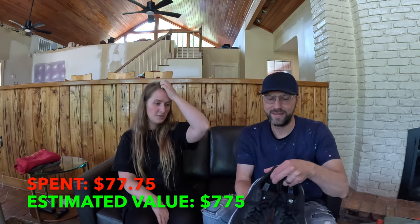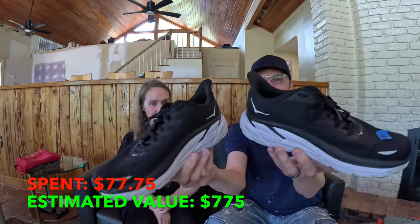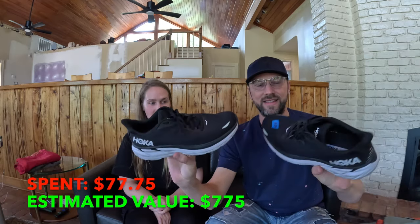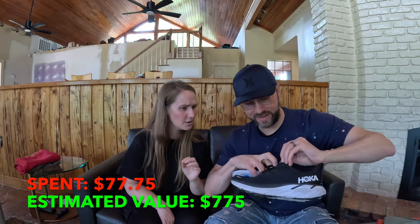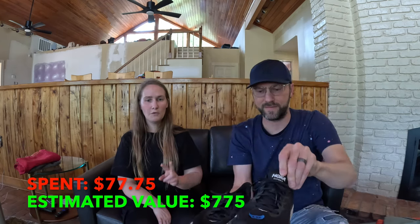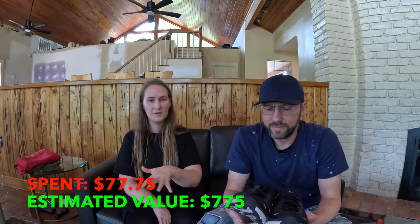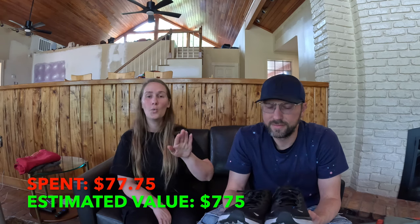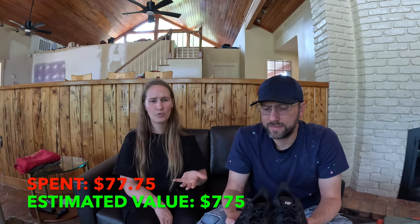Okay, yeah, so we found these Hokas. Y'all know Hokas. Love them, they're in good condition. Clifton 8s, yeah. So for both of the items that we got, we paid $30. So we're just gonna say $15 each. So we paid $15 for these Hokas. We paid up a little bit more than we typically want to pay, yes, but we're still going to make a great profit.